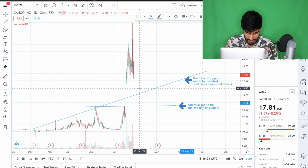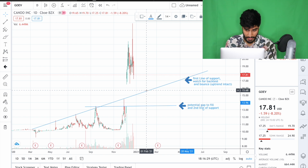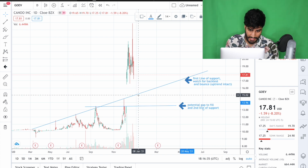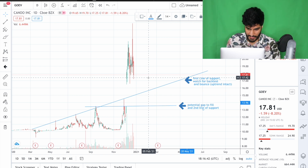So you don't want to catch the falling knife with this one. I recommend waiting to see a back test of this uptrend line. So again, this is going to be your first line of support. What you want to see here is a nice solid back test, and you want to see a bounce off with pretty good volume. You want to see a lot of buyers step in at that point of support.